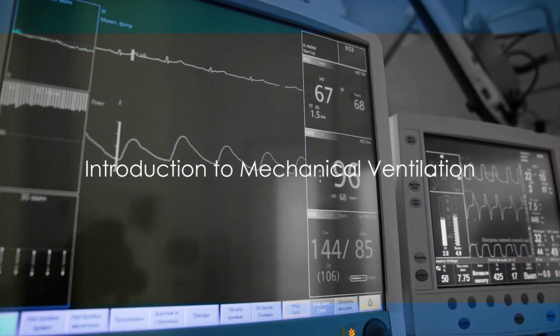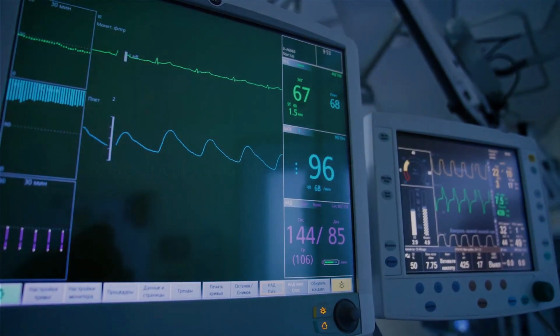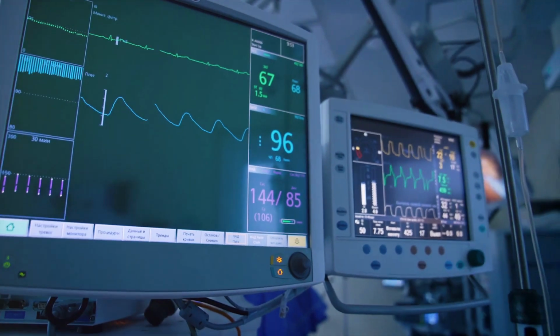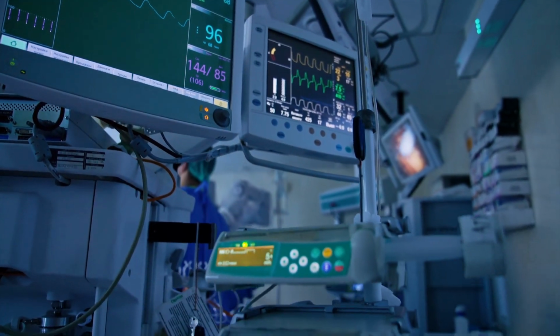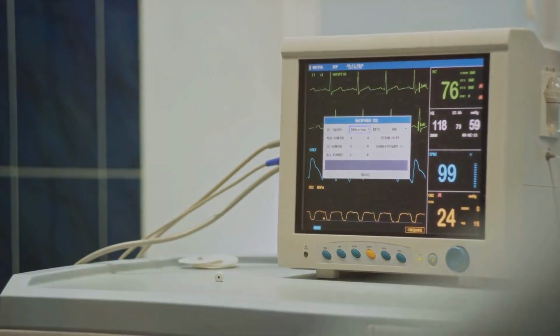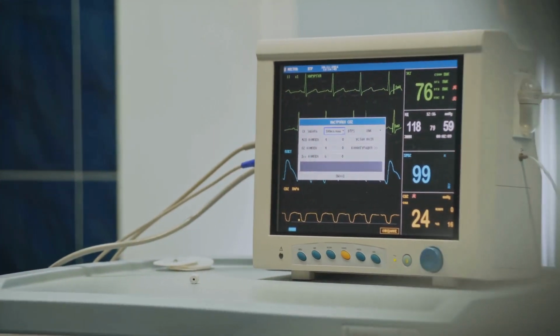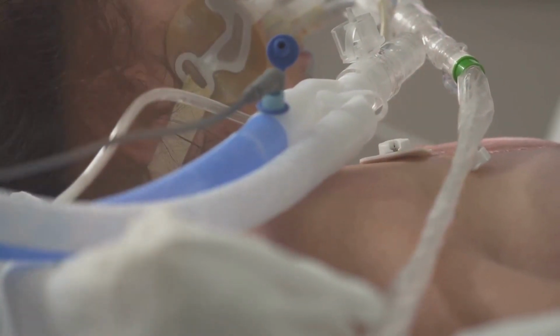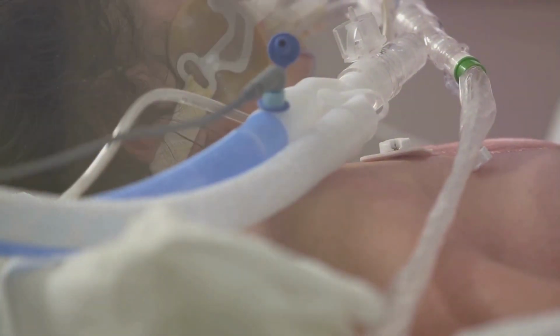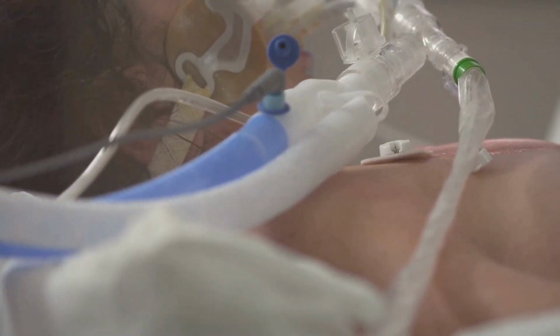Ever wondered how mechanical ventilation works? Well, you're not alone. It's a complex process, but let's break it down into simpler terms. Mechanical ventilation is a life-saving method often employed in critical medical situations like emergencies or surgeries. Its main function is to assist those who are unable to breathe on their own, to ensure their body gets the oxygen it needs to function.